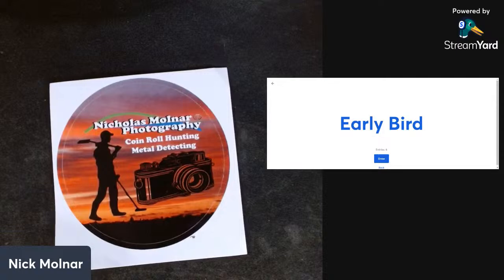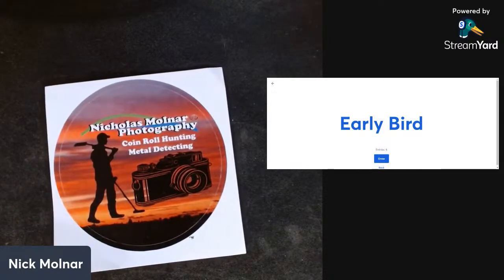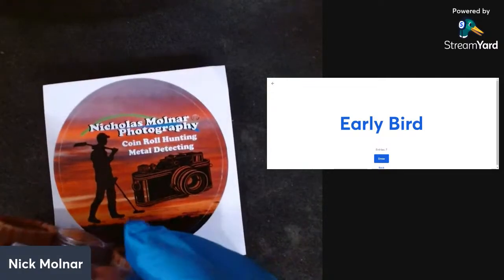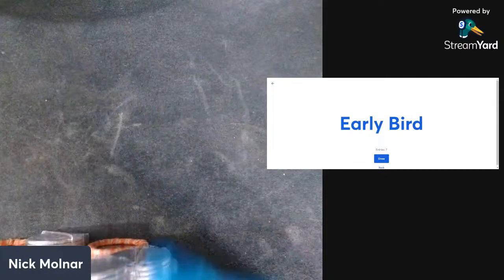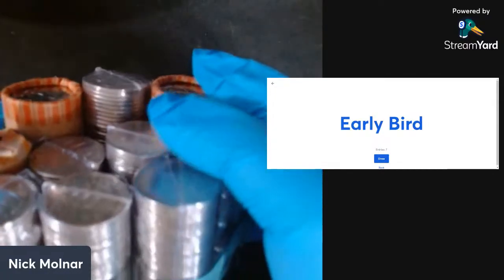So we got 5 minutes to go, and then we're going to do the early bird draw, and then we're going to get right into doing some quarters. We're going to be looking for silver quarters. Let's see. Never know what we're going to find in these. Could be some silver in there. Maybe. We got lucky last time.